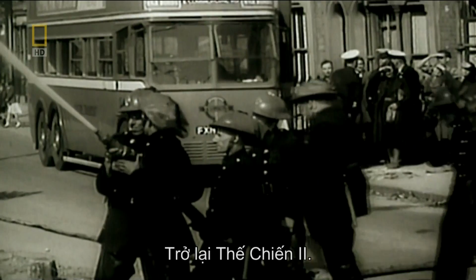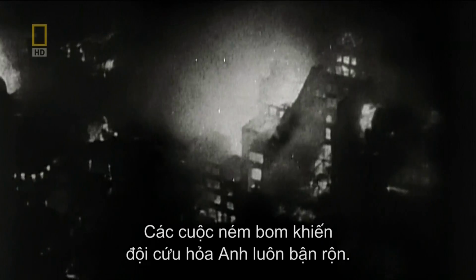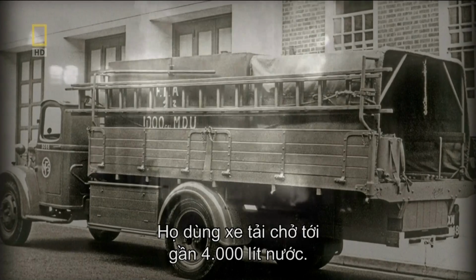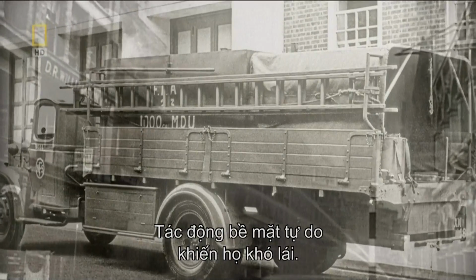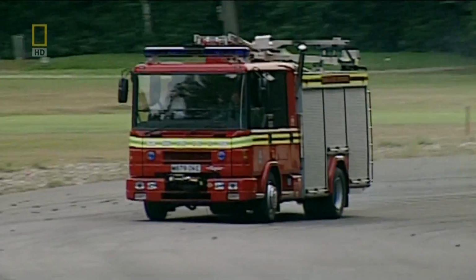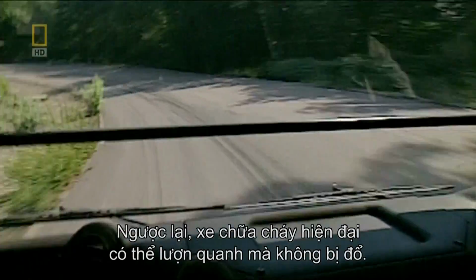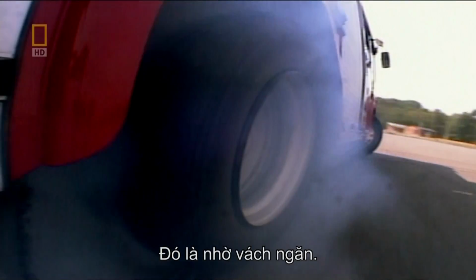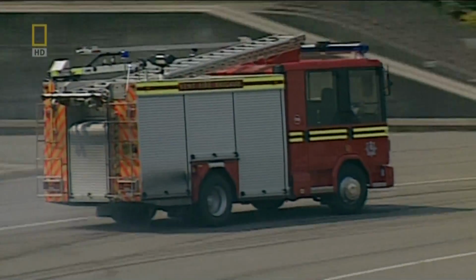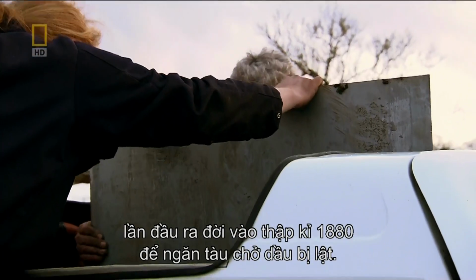Rewind to World War II. Bombing raids kept British firefighters busy. They used a tanker lorry carrying almost 4,000 litres of water. The free surface effect made it dangerous to drive. By contrast, modern fire engines hurtle around without overturning. And that is thanks to baffles, not as in confusion, but load dividers. These are physical barriers, first introduced in the 1880s to stop oil tankers capsizing.